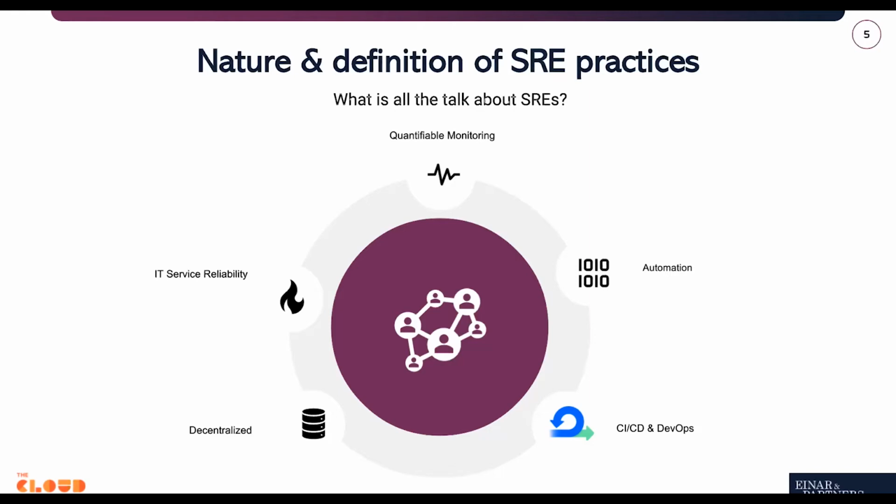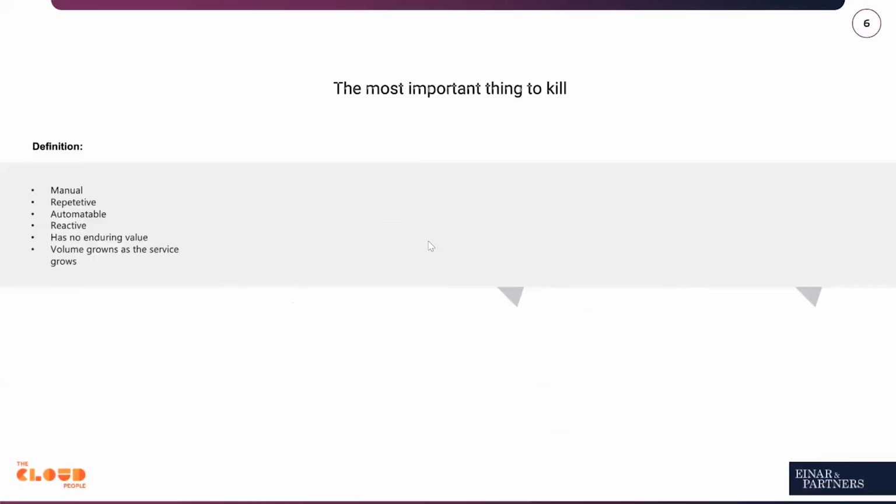Okay, going on to the components here. So can you see the next screen? I believe you do. Yes.